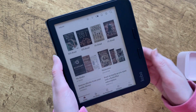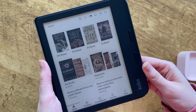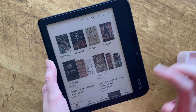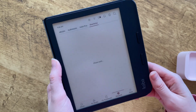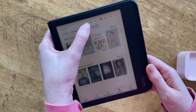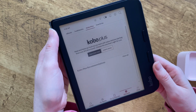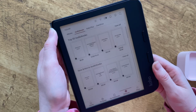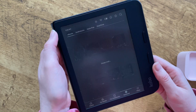The home page is set up for readers. It just shows you the books that you're currently reading, the other books that you own, and then collections if you have any. And it's so easy to access the library and the store when you want to borrow new books, but there's not that constant temptation. So if you go to Discover, you can toggle between the Kobo store or Overdrive or audiobooks, ebooks. It makes it really easy to navigate.